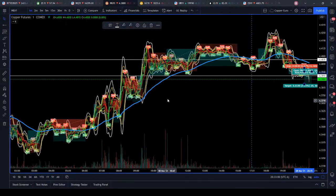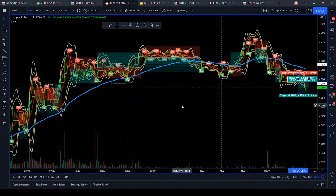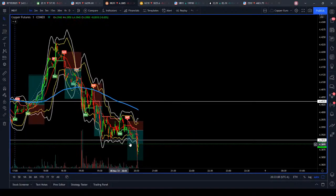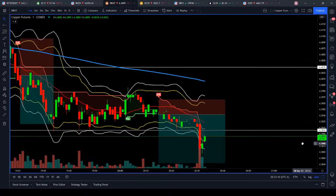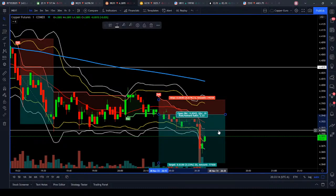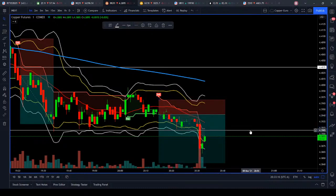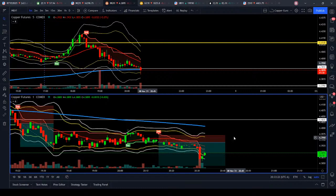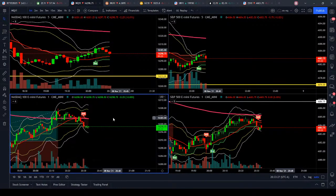Some sort of line here, but I don't see why I have it here. Oh, maybe that was a support line that just blew through, so that obviously doesn't matter. Nope. NQ sideways now after that sell signal.